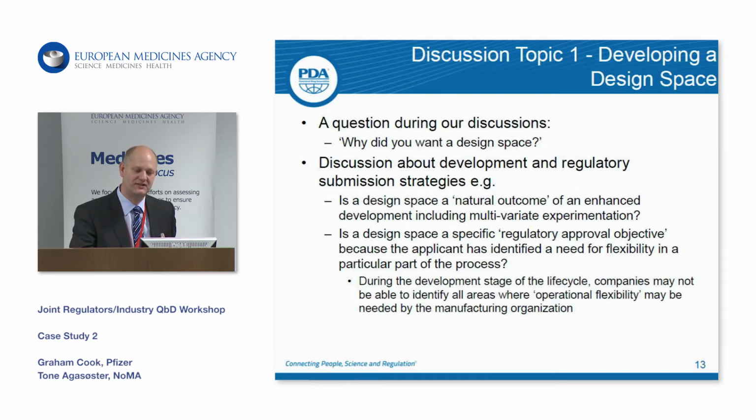And it led to a discussion, and in Pfizer, I think that the perspective was that a design space was almost a natural outcome of doing multivariate experimentation. If you'd done multivariate experimentation, you could develop a statistical model, you could get a design space. And I've been in conferences and heard other people talk, and it's pretty clear that some other companies have that impression. But I know that not every company approaches it that way. So it was a very profound, interesting discussion, and I would certainly encourage industry colleagues also to reflect on that kind of question.